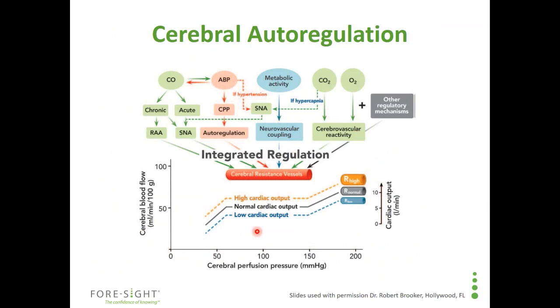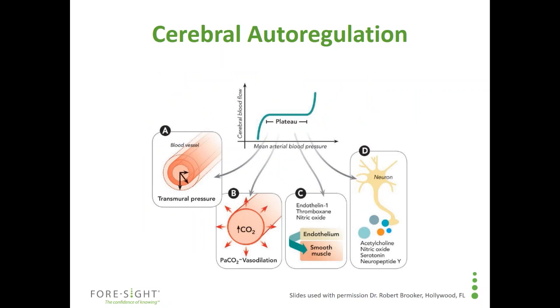Again, by review, we all know here's the cerebral autoregulation curve, that it's a complex system. And there are multiple variables that influence the ability of the brain to maintain a constant oxygen delivery over a wide range of pressures. But it's actually a very elegant system. Again, by review, it's a system that is locally controlled in the brain itself and driven by issues related to oxygen consumption by the neural tissue.